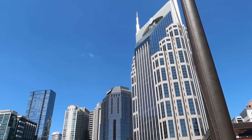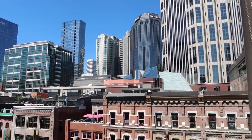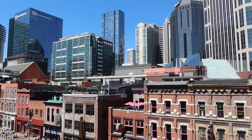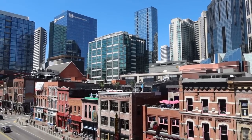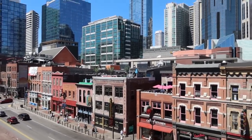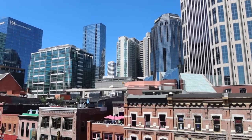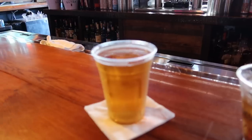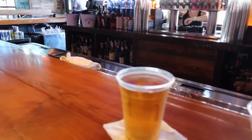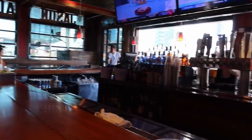What a view from where I'm standing. I am on Broadway at a rooftop bar, Jason Aldean's. There's Broadway down there. This is where I'm gonna have my beer. Listen to a little bit of live music. Well, I'm having my beer. I'm gonna relax here and enjoy it for a minute. Listen to a little bit of live music. And, well, I'll let you know what comes next.